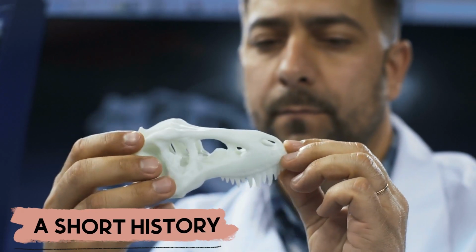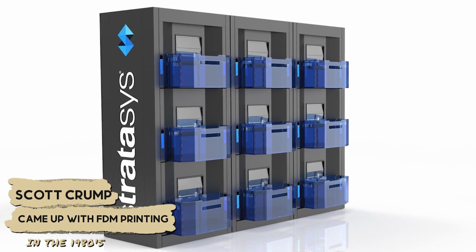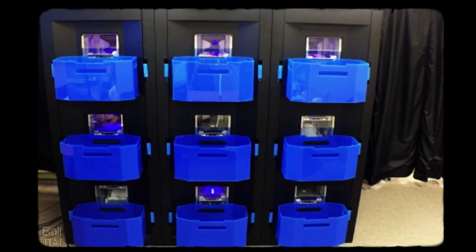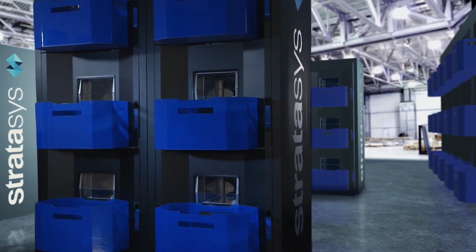A short history. As technology has advanced, so too has 3D printing. Scott Crump came up with FDM printing in the 1980s. With this method, an object is made by heating a filament of plastic or another material and pushing it through a nozzle. This method quickly became famous for its affordability and ease of use.